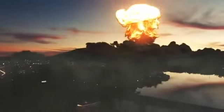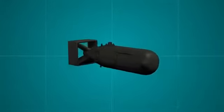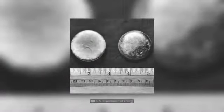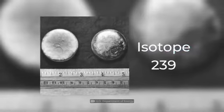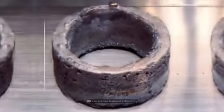The content of the 235 isotope in uranium should be at least 80%. Therefore, in the production of nuclear weapons, uranium is enriched further. But if something goes wrong with this process, there is a fallback. You can also create a plutonium bomb, which will be based on the isotope with the number 239. However, this element is rarely found in nature, which means that you'd have to try and create it artificially. Now we know enough about the inside of an atomic bomb.